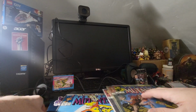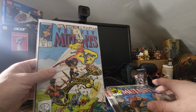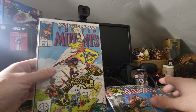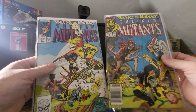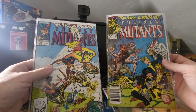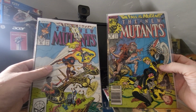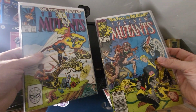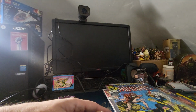I recommend the Fall of the Mutants storyline. Somebody gets killed in it. 61. The art there. That's when, I guess. All right. So, at some point, I guess in issue 60, which is probably why I couldn't find it, they go from just being in the uniforms to now they make their own individual uniforms, which is kind of an oxymoron, but whatever.